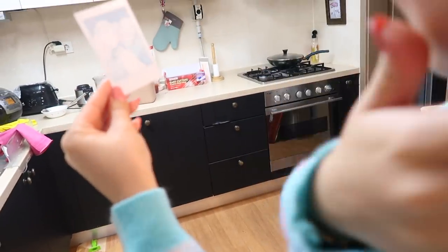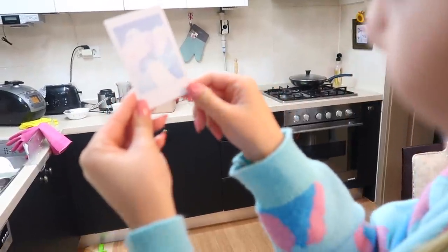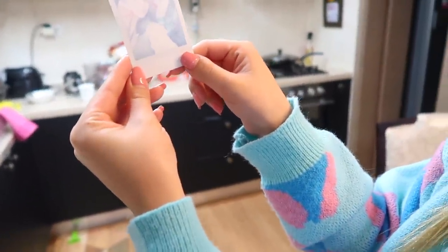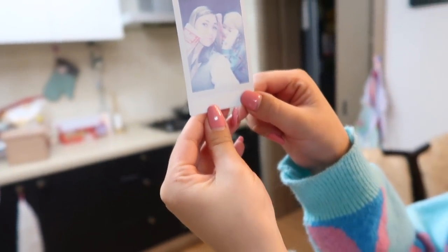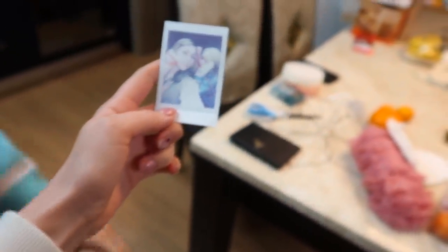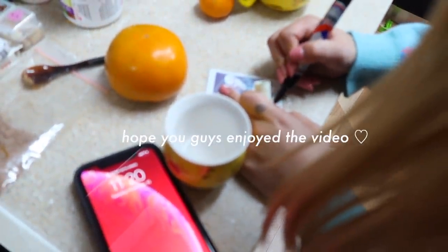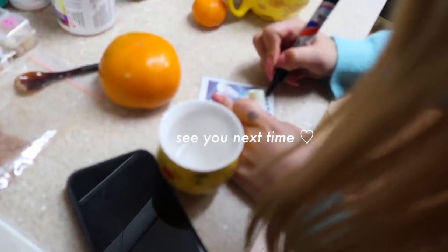Sharon's never seen a photo develop before. This is so cute. Oh my gosh, she looks so cute. Look at her big head. I literally love Polaroids, and they somehow make you always look good. So cute. I used those. Yeah, her props. I'm so cute.